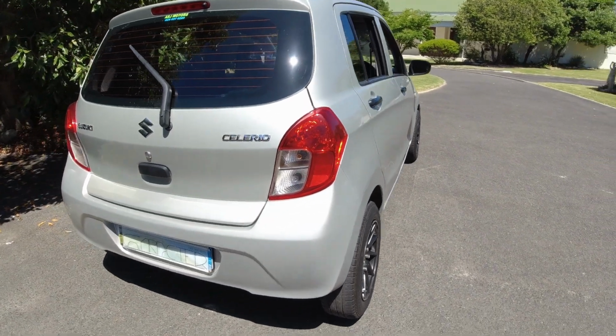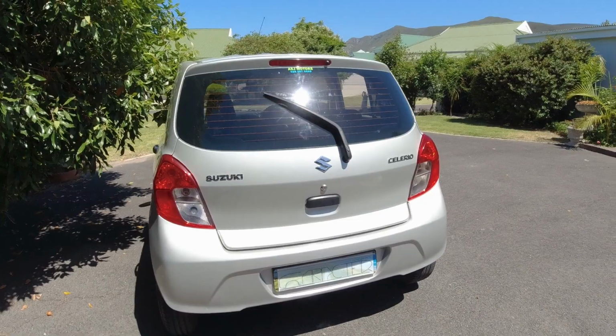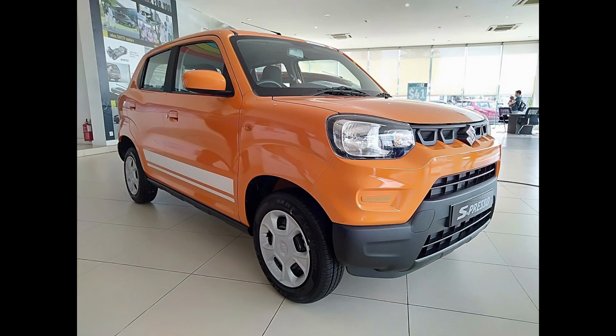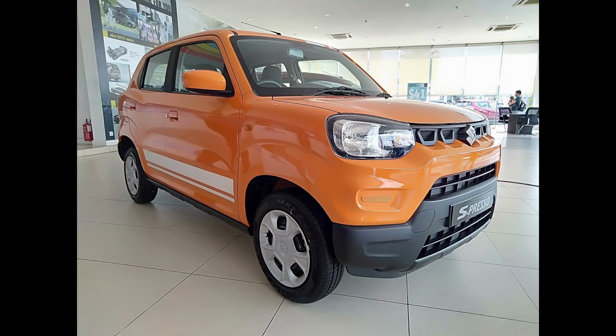When it comes to its rivals, you have quite a few to choose from, one of which is oddly from Suzuki itself, the Espresso. It has the same engine as the Celerio, is slightly better equipped, and has a bigger boot. Its looks are slightly divisive though.